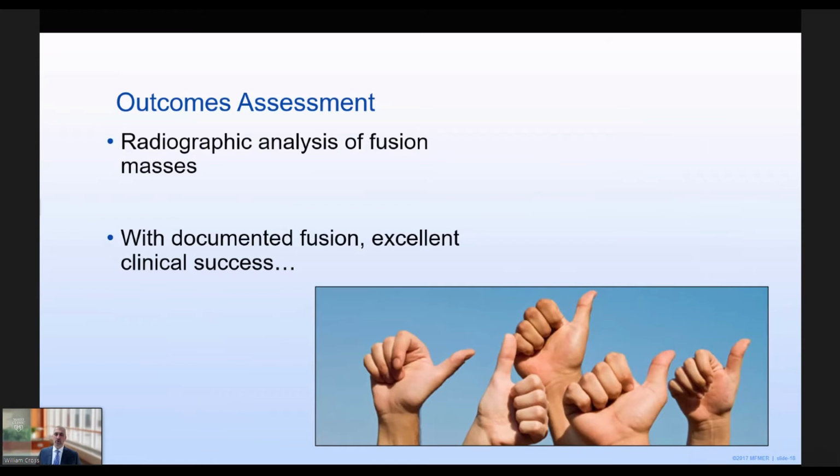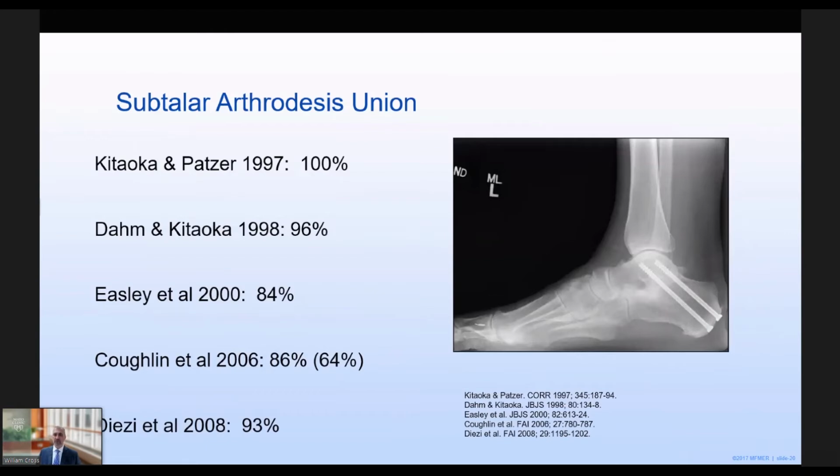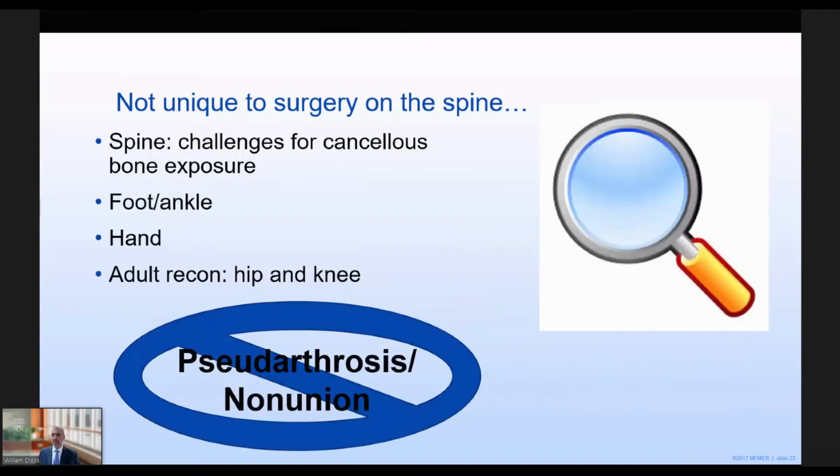Outcomes assessment. When we look at outcomes assessment of every surgery that we do across the spine, wrist, hand, foot, ankle, knee, we look at fusion results, and that's been well published in the ankle and in the foot, two arguably challenging places to get fusion. And that is directly correlated with their outcomes. If we look at the spine, these people have pseudoarthroses and continued pain. If they have continued pain and imaging evidence of a pseudoarthrosis, that is how we judge outcome. And what is the answer to that? Typically, as I'll say in a second, it comes up with revision surgery.